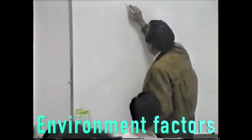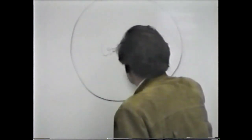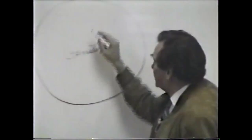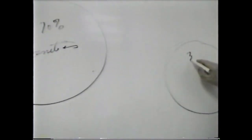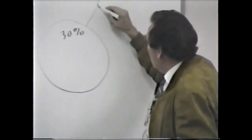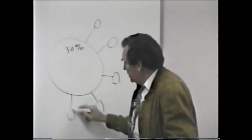I'd like to consider the influence of the environment once more, conceptually. Conceptually, the major aspect is genetics. I think we all concede that. And let's just say this is 70%. All right, now we have environment over here. And let's say this is 30%. Only as a concept, only as a wild speculation.